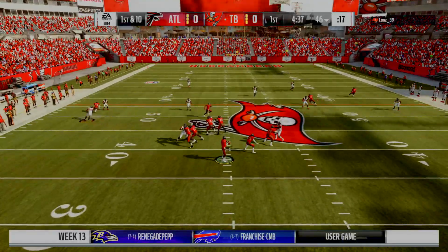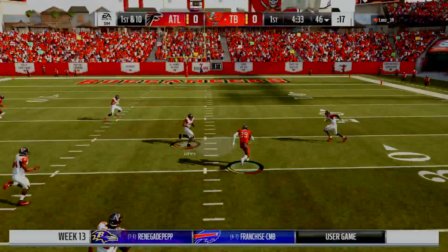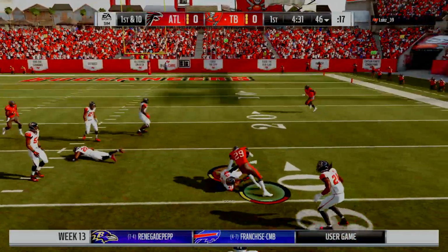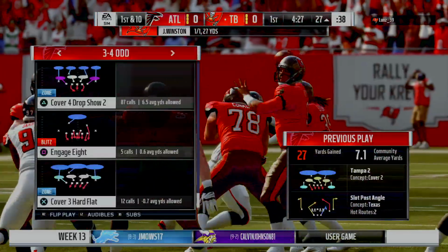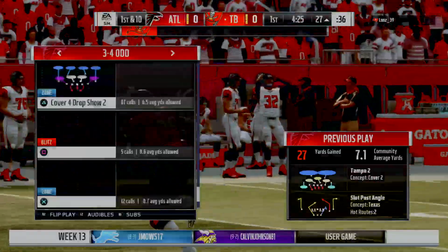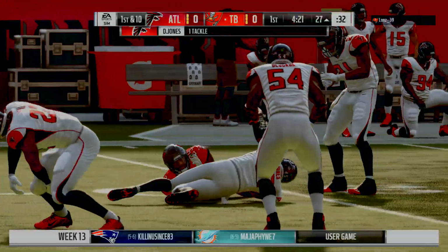From the shotgun, it's Winston. And Jones has it over the middle. And he'll go down, but not before getting this inside the 30. A very solid gain of 27. And that was a heck of a shot right there by Jameis Winston.